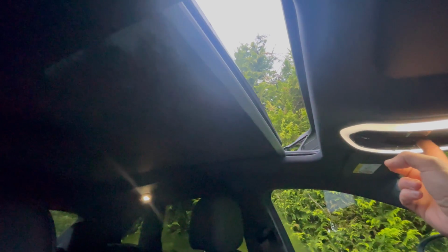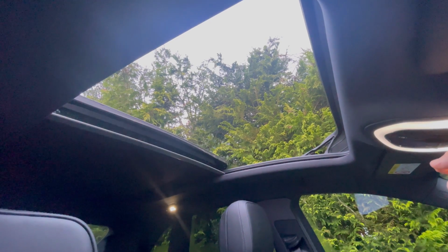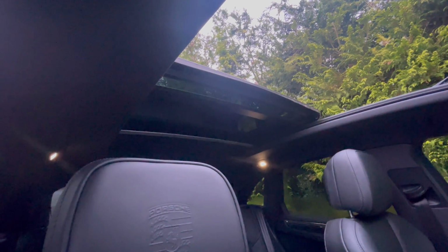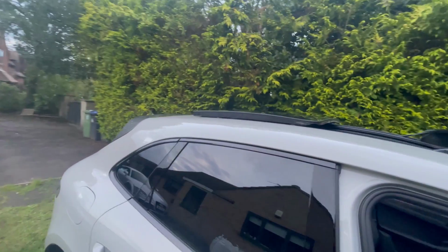We have got also the panoramic glass sunroof. People love these in SUVs. So it's got a fixed rear panel, and the front panel goes up and over the back one, and it makes the cabin so much nicer. Okay, now let's have a look at the options inside this Macan T.